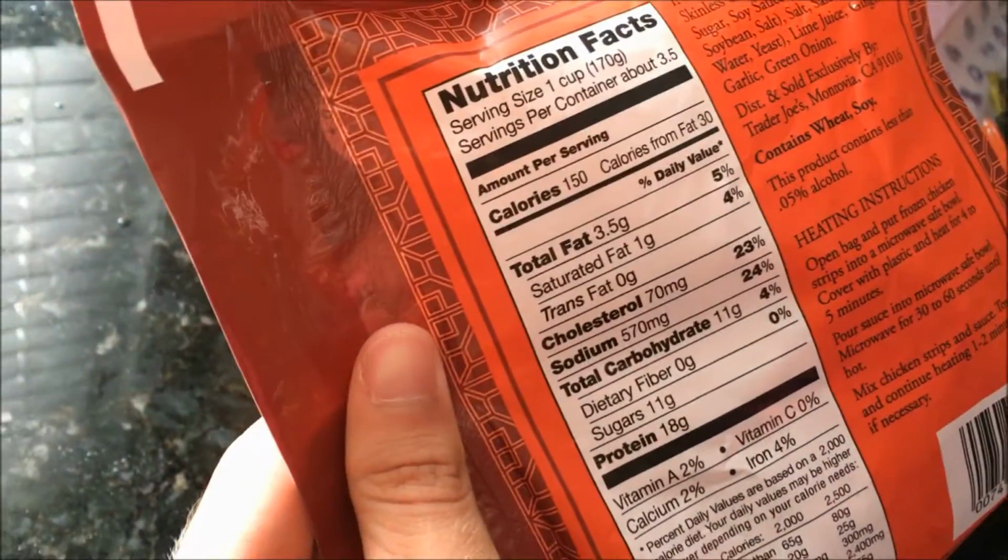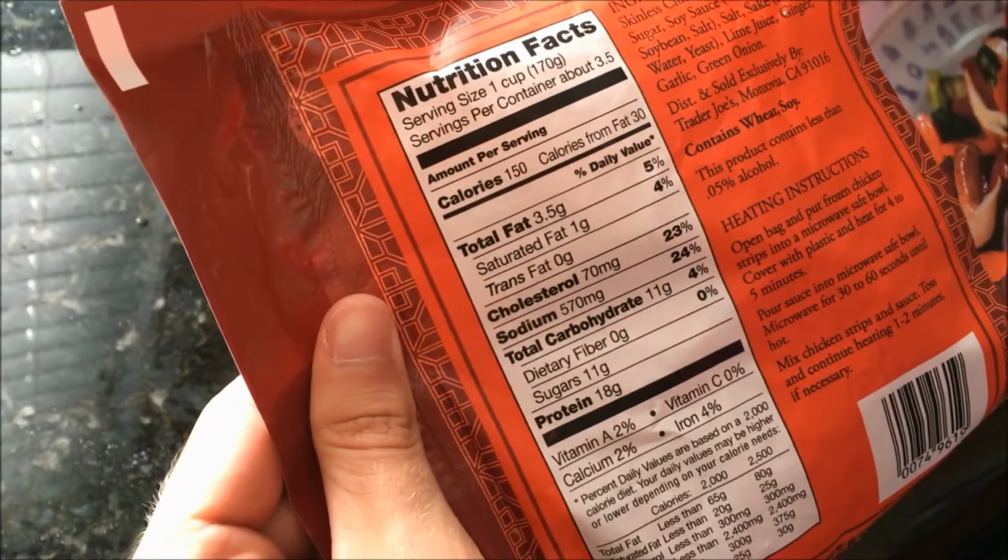I don't remember exactly how I figured out the macros. If you look at the macros for the entire thing, it's 3.5 servings, but each serving is 3.5 fat, 11 carbs, 18 protein. That includes the sauce and the chicken. So there's 2 sauce packets, I only use 1. Again, I don't remember exactly how I figured it out, but I basically took the weights, did the breakdown, and isolated the macros for the sauce and the chicken. So that's how I'll get the macros that you'll see on the screen.